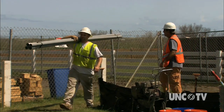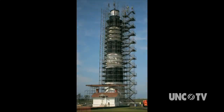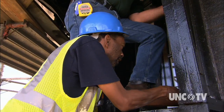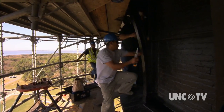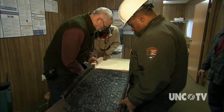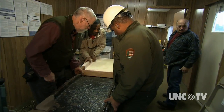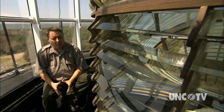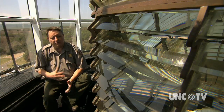March 2012, Congress approves additional funding for the restoration project. The scaffolding goes back up, and work begins again. But the National Park Service and the cadre of engineers have to make one concession to their goal of maintaining the historic fabric of the lighthouse. The lighthouse structure was designed to support one person or so, a keeper and his assistant, not thousands of visitors. The Park Service made a promise that we would open up this lighthouse to the public, and that's where we decided to do the full restoration.